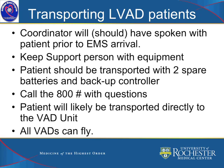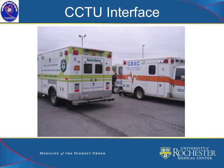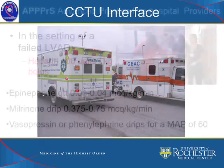All patients will likely be transported directly to a VAD unit instead of the emergency department at a VAD hospital, and all VAD patients can fly. If your local ambulance cannot travel the distance to a transplant center right away, transfer to either the local emergency department or an interface with a VAD-capable ambulance is possible with many heart transplant and VAD centers.